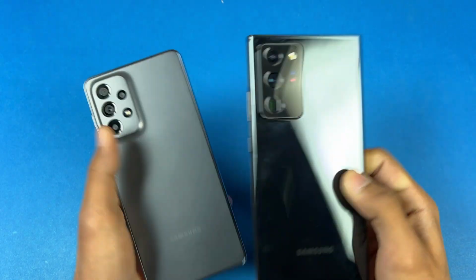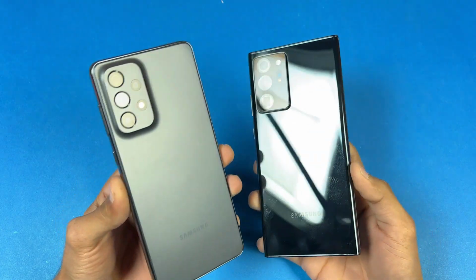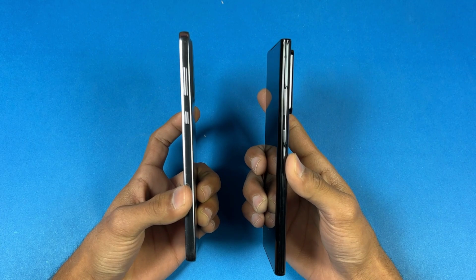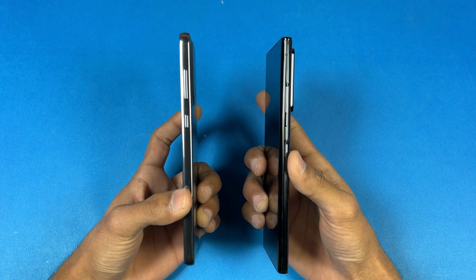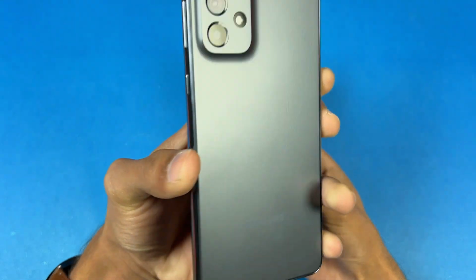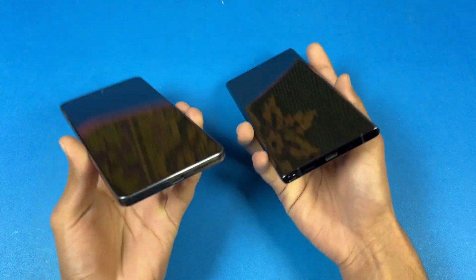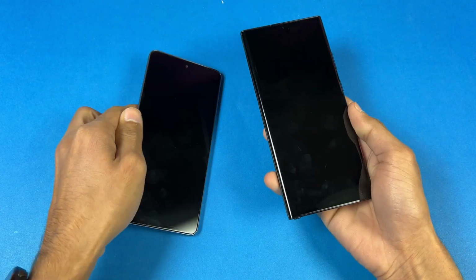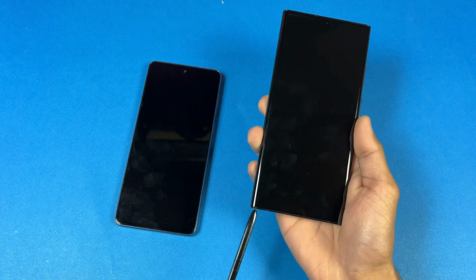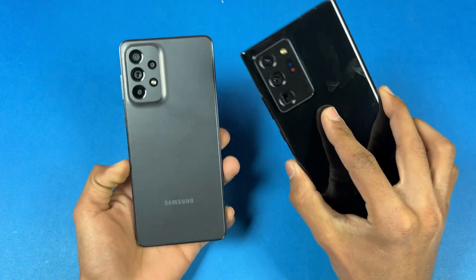And the back of the Samsung Note 20 Ultra is made up of Corning Gorilla Glass Victus, while A73 5G has plastic on the back, and the frame on the Note 20 Ultra is made up of aluminium, while A73 has a plastic frame, and A73 gives you a more boxier look, as you can see, as compared to the Note 20 Ultra. Also on the bottom, no headphone jack on both these devices. Again, with the Samsung Note 20 Ultra we are getting S Pen, which you don't find in the Samsung A series. So we have IP68 water and dust resistance on both phones.